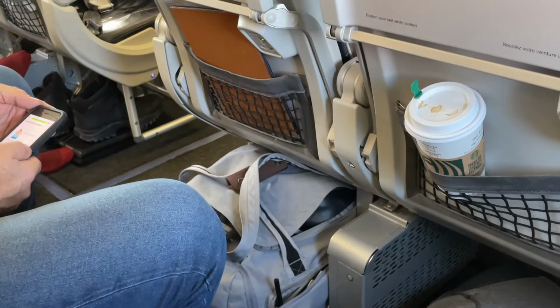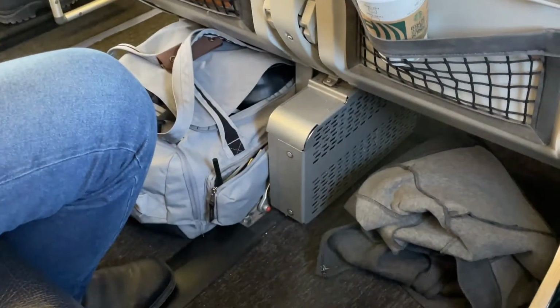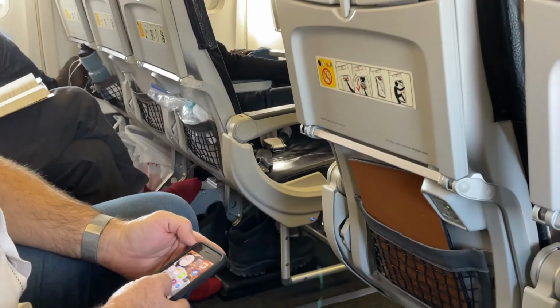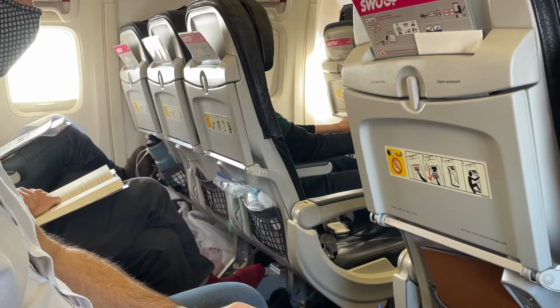Honestly, if I'm taking a 1-hour flight, it really doesn't matter to me if I have extra legroom. But when we're flying for 4.5 hours and likely sitting on a tarmac for any length of time, the extra legroom is totally worth it for me.